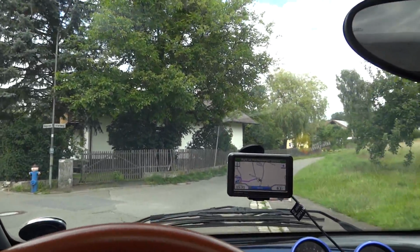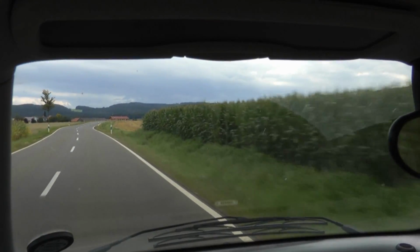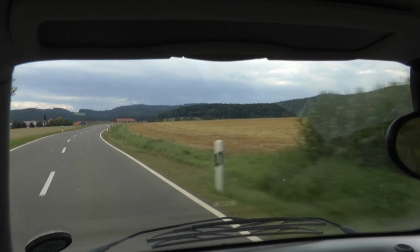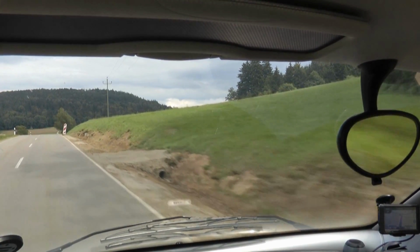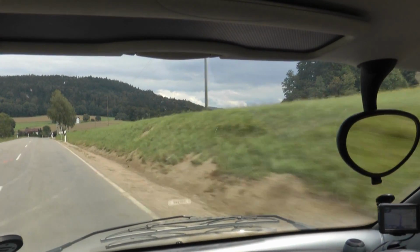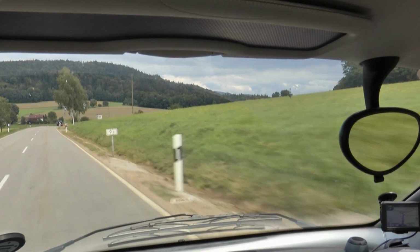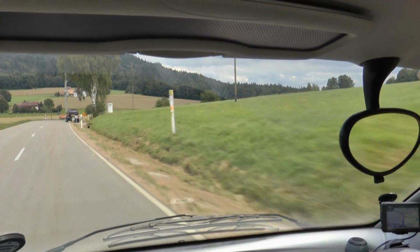Continue 0.2 miles, then turn right on Mattersberger Straße. Just cruising at 50 k's an hour. Oh, we have a smart on the side of the road that looks very much like James, with his hazard lights on.